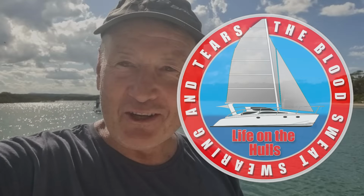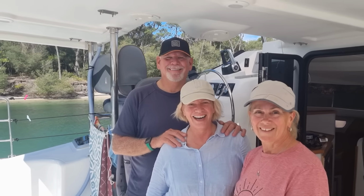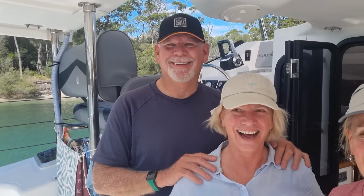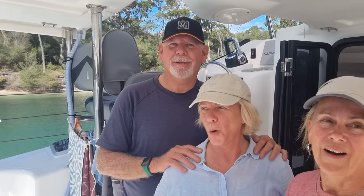So we were sitting here having a nice coffee, you know, it was bloody peaceful. And then Alan and Kimberly arrive. Dreams Catamaran. And what is it? Fontaine Pajot Elba 45. Elba 45 for sale at the moment.